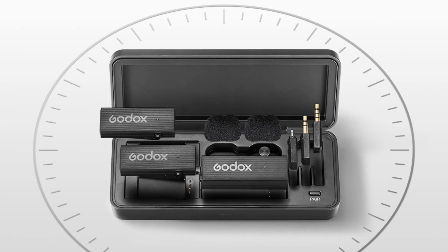Now, with the two transmitters, the battery life of one transmitter is 6 hours and the receiver has 8 hours. Now, you can also vlog with your friend simultaneously with the two transmitters in use, because it provides a dual channel recording system.